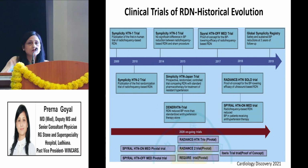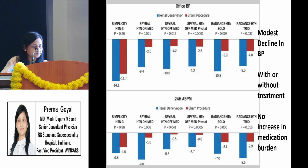And the SPYRAL MED-ON trial was done on patients with resistant hypertension who were already on 3 or more drugs. The same was true of the ultrasound-based trials: RADIANCE SOLO without medication, RADIANCE 2 with 2 medications, and RADIANCE TRIO with 3 medications. And these are the results of all these trials.